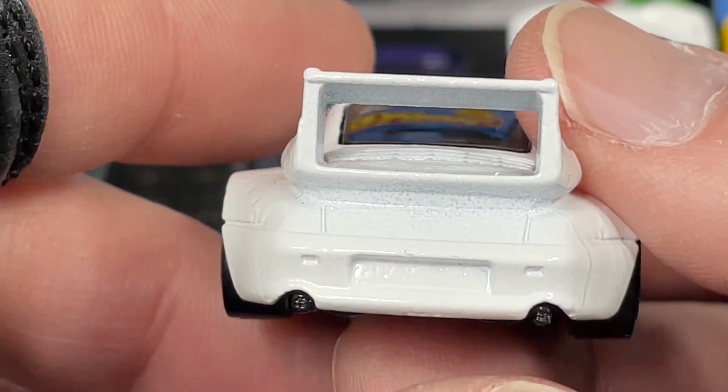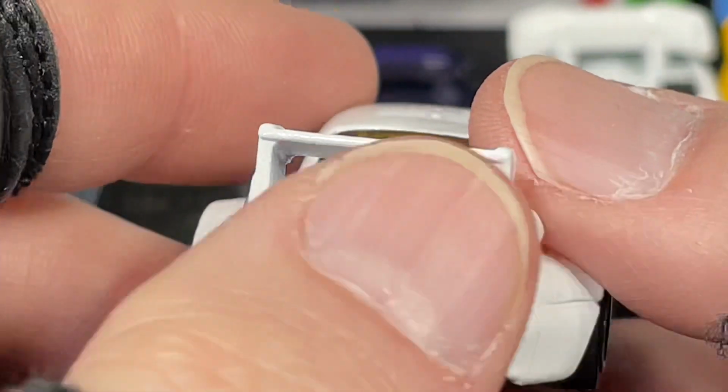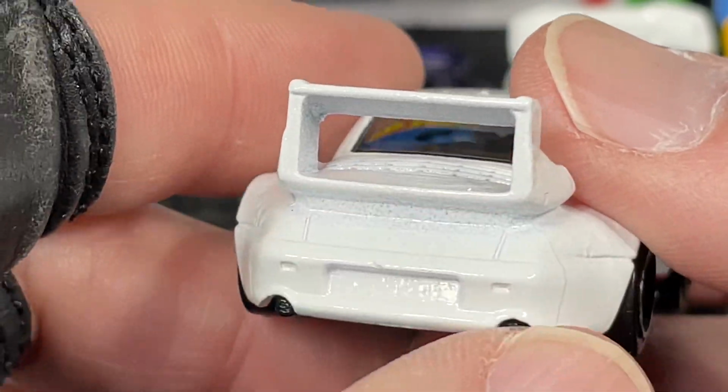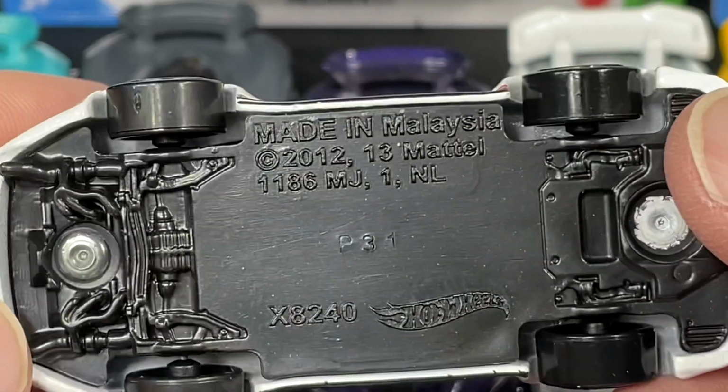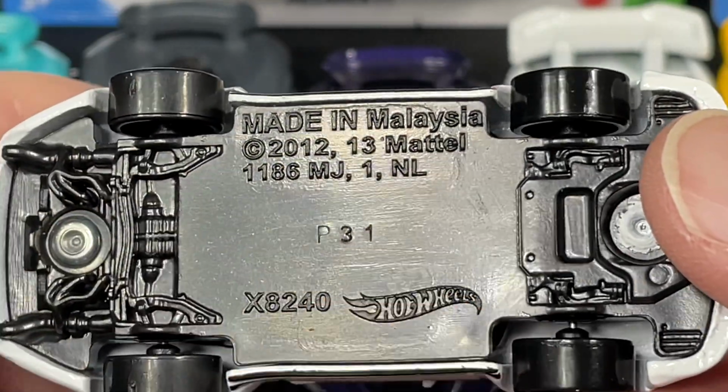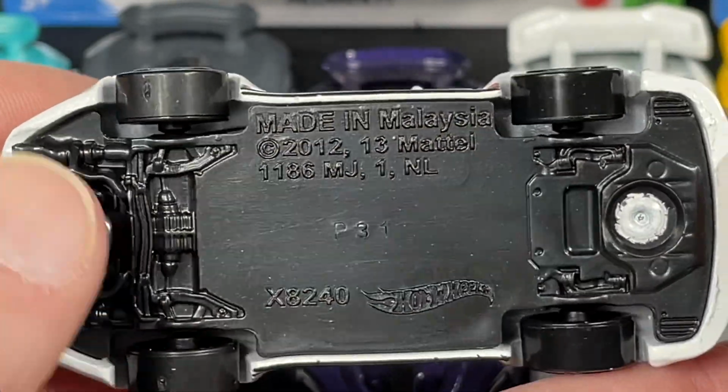Nice exhaust showing on the bottom. Plain back in all white, but nice details. I wish they had filled them in. Made in Malaysia. P31 is stamped there. And Hot Wheels logo. No name for the car.